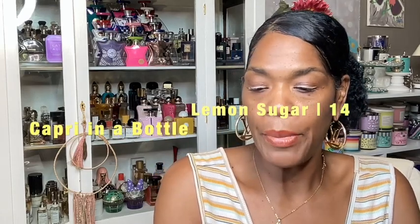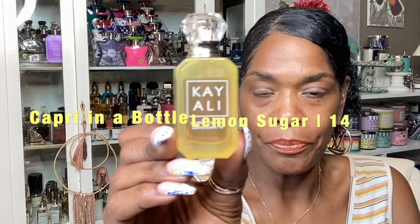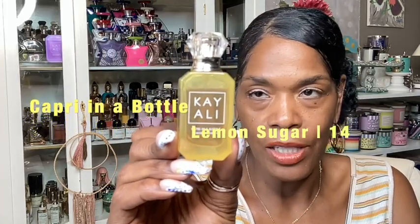All right, so moving into the number 2 spot, you guys. This is Capri in a Bottle, Lemon Sugar 14. I always stumble over these names. They're just so long and creative. So this is the one in the yellow bottle, and it has fragrance notes of lemon, sugar, freesia, raspberry, vanilla, and musk.